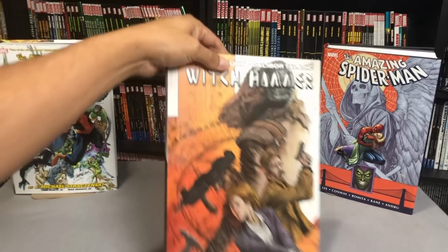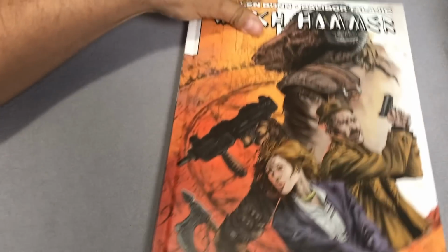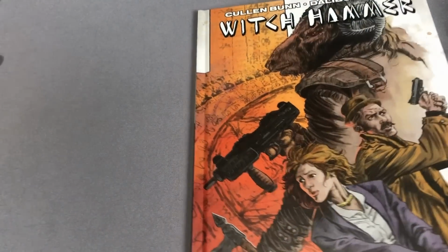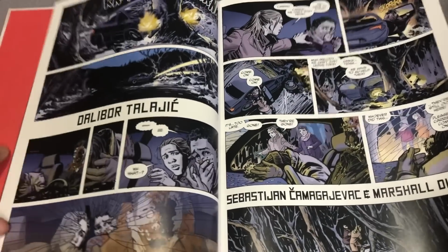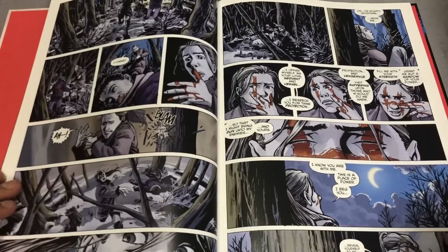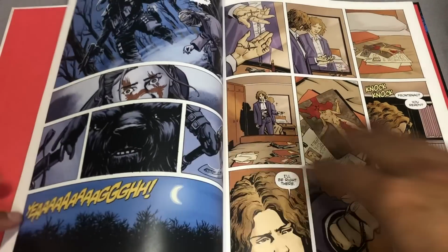And this is Witchhammer. This is a story by Colin Bunn. And it's a quick story. I want to say it's like no more than 60 pages. It's awesome. Someone is going around killing witches, and that's all I will say.